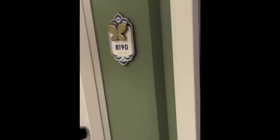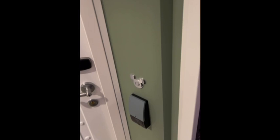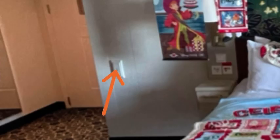When you come up to the door, there's a place to scan your Key to the World card or your Magic Band. The reader is there at wheelchair height. The door does automatically open and close once you scan. Inside the room, there's a push button to exit, which will automatically open and close the door as well.